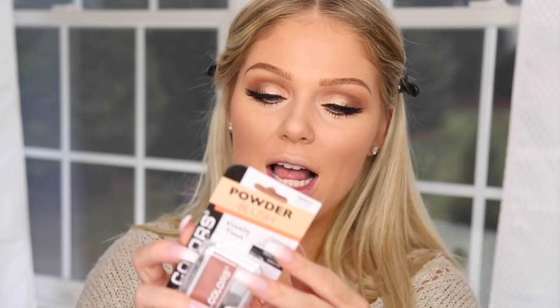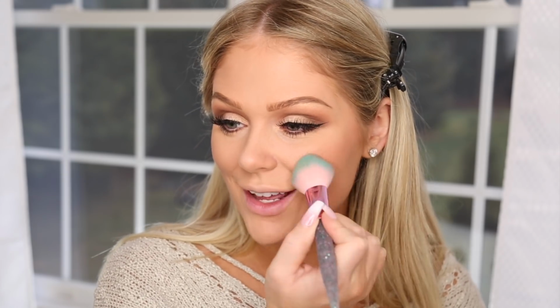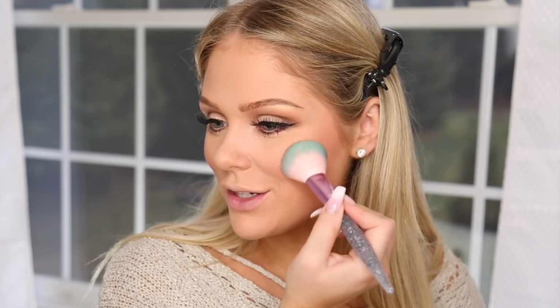Then I'm gonna go in with this LA Colors blush. The shade on this, does it say? Oh, Peach Rose. And I'm gonna go in with this on my cheeks. This does have a lot of shimmer to it, as you guys can see, but I don't necessarily mind it. I feel like it looks nice. You want a little glitter moment, you know? It actually looks really pretty.